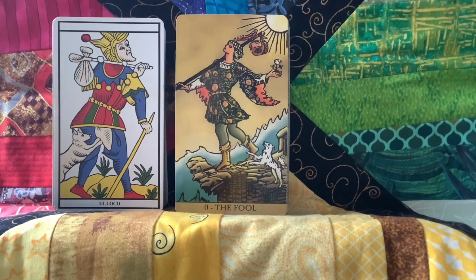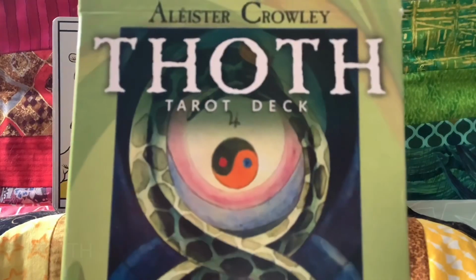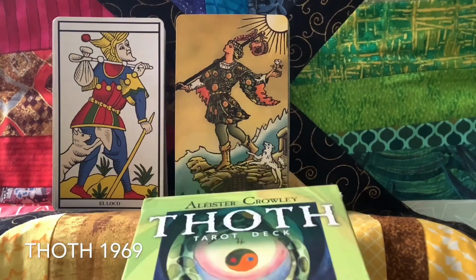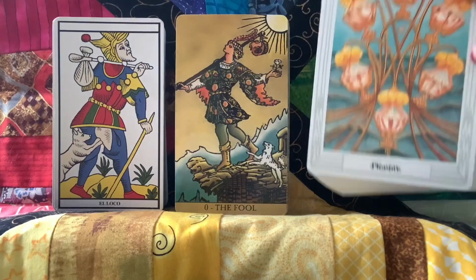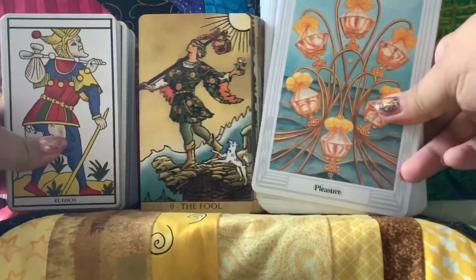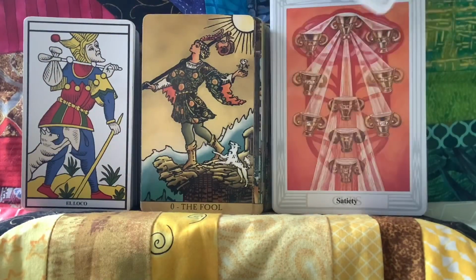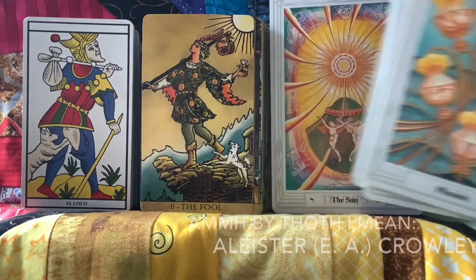And another game changer deck, dun dun dun, yes, Thoth. And I know a lot of people either love it or hate it. I think it leans more towards hate. It also has illustrated pips, but they are still more pip style. Let's push this a little. We can see there are illustrations by Lady Frieda Harris.